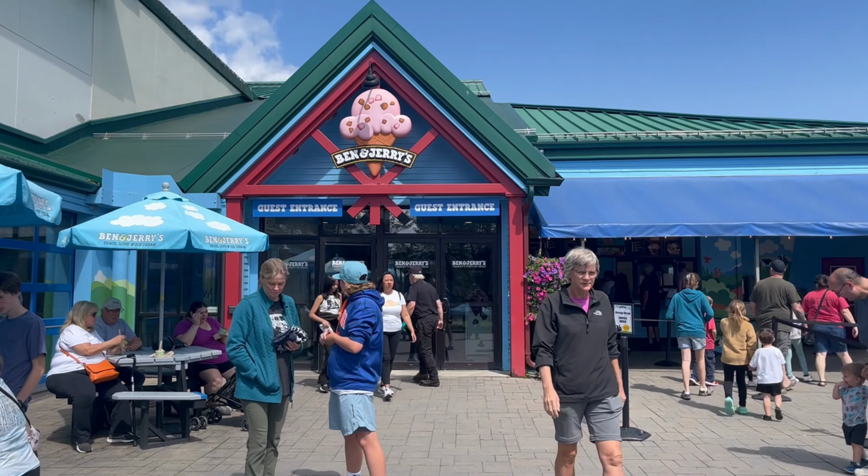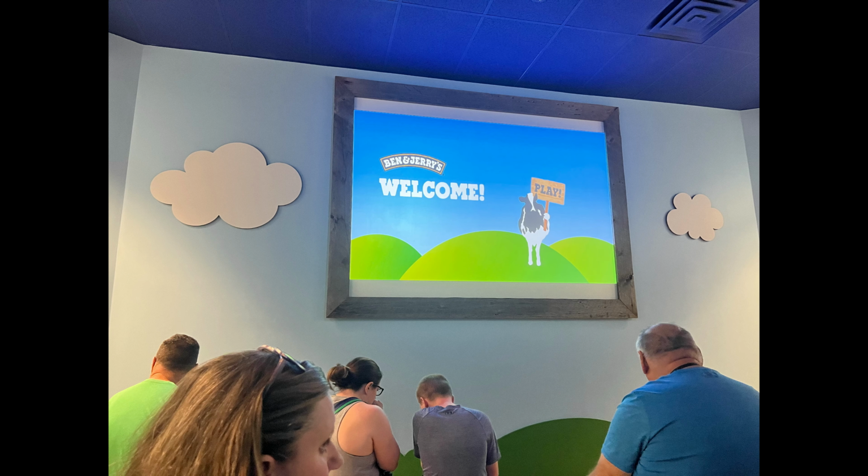Here's the entrance to the factory and the general store they have. When you go inside, they're going to make you watch a small 10-minute video just explaining how Ben & Jerry's got started, their distribution, how the factory works. You cannot videotape the factory floor, so we don't have footage of that. But it was very interesting.